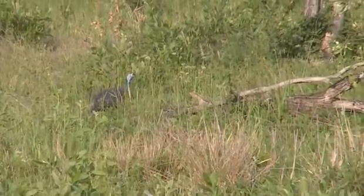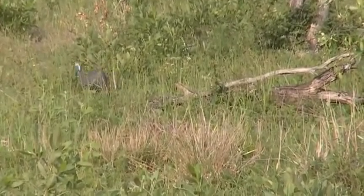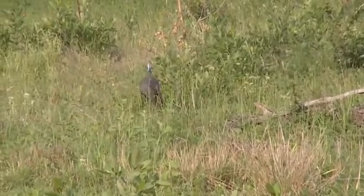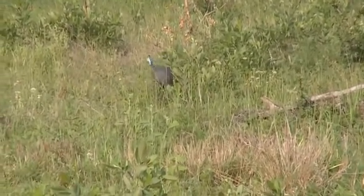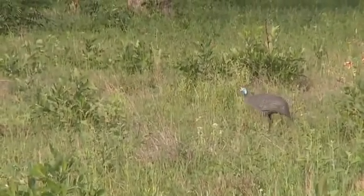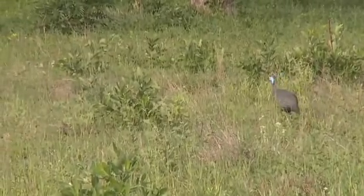There's a fork-tailed drongo that's busy hunting amongst these guinea fowl, so keep an eye out for a small black bird darting through the screen. The southern grey hornbill calling in the distance.